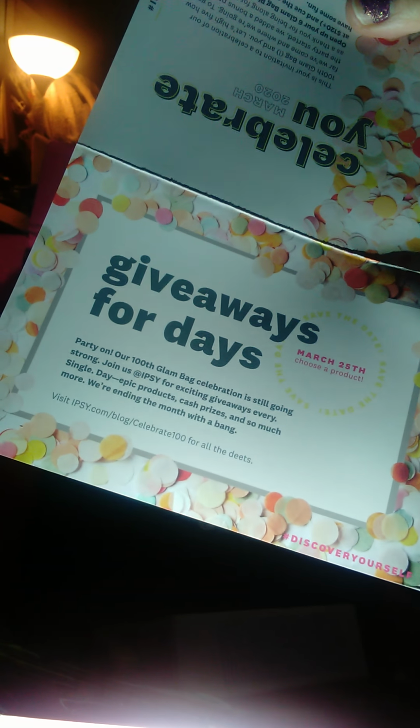Okay, there's a card, giveaways for deals. I guess those are all the contents. Giveaways. Choose a party. Our 100th Glam Bag celebration. Join us at Ipsy for exciting giveaways, etc. So as well, in this particular bag, I got add-ons, I believe, as well as the regular contents in there. So let's just go at it.